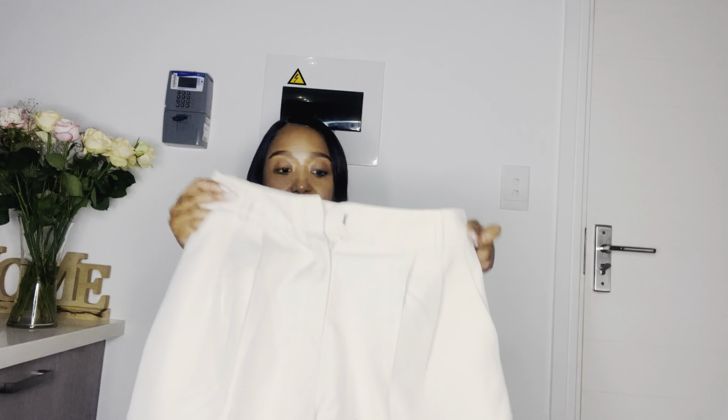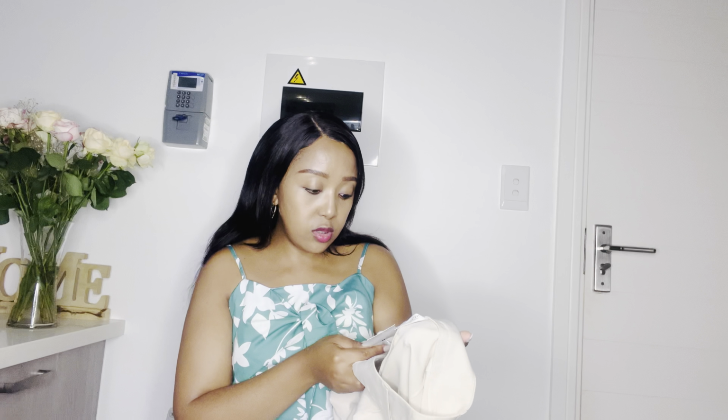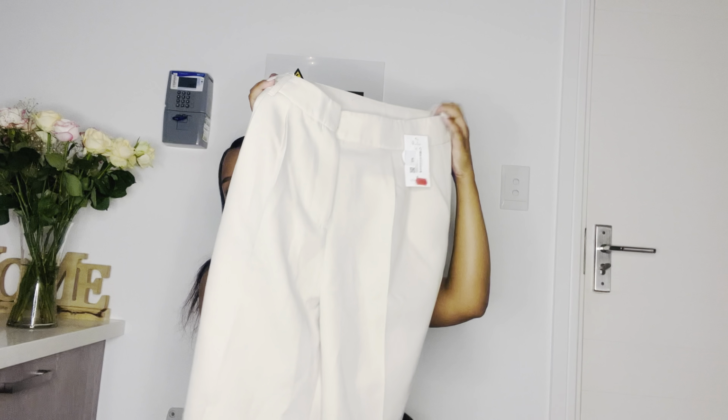Really, really cute. I don't think I told you the price of the shorts. The shorts were $1.99, also on sale. So yeah, really love these.